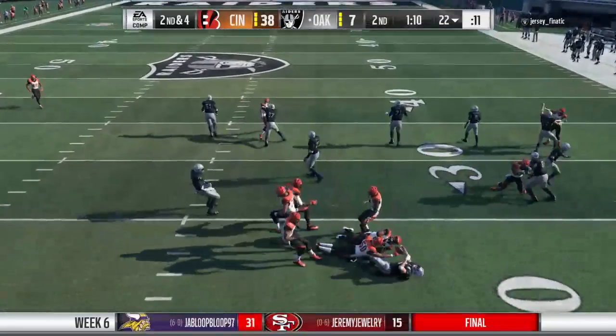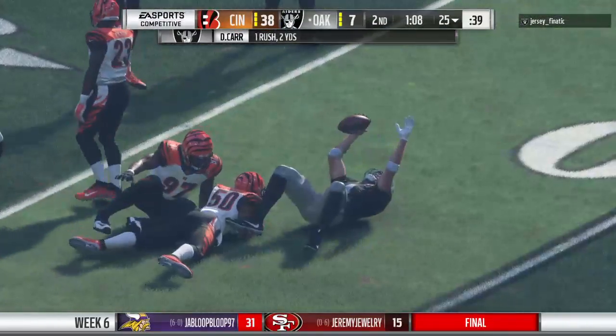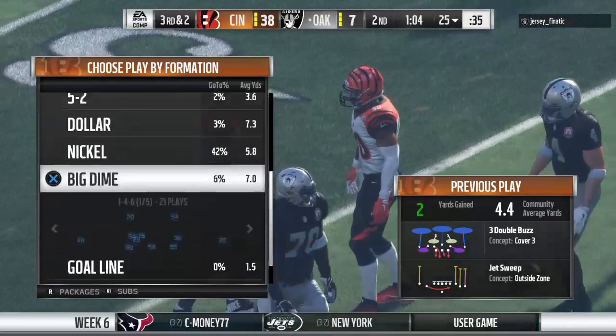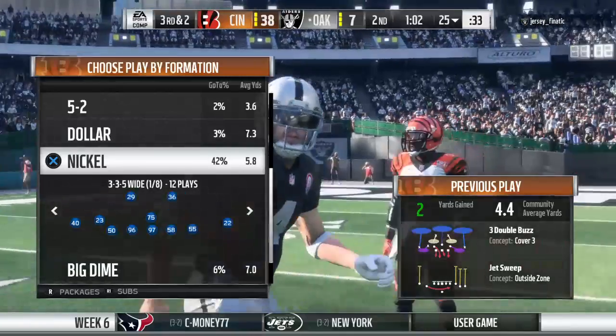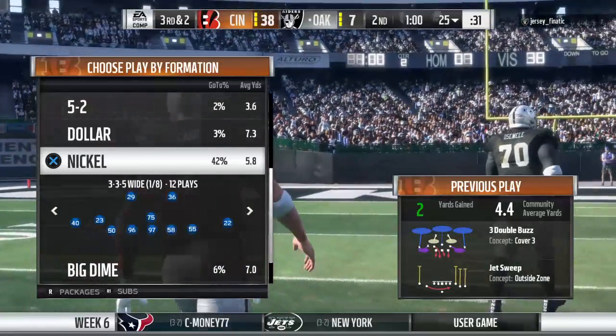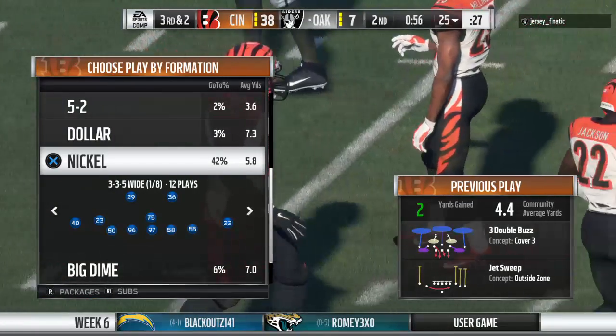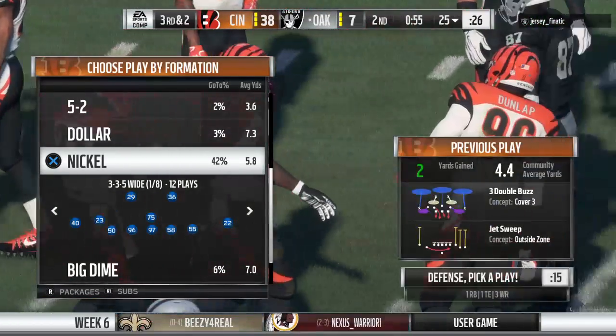Stepping up, he'll try and run. He'll get 2 on the keeper, but it becomes now a 3rd down. Well, that's all about doing the dirty work right there defensively. 2nd and short yardage, that's all about plugging those gaps, not giving a running back a crease to run through, and has a nice job to hold him just a couple and force a 3rd down.